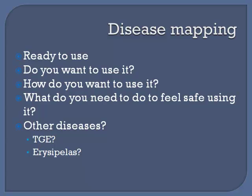Other disease potentials, it's just not PRRS. You can think about TGE, you can think about erysipelas, other disease possibilities that may be nice to know about.